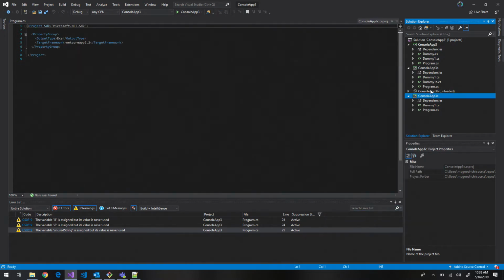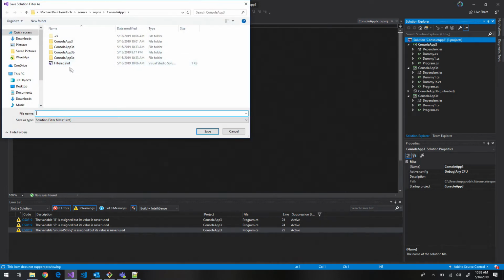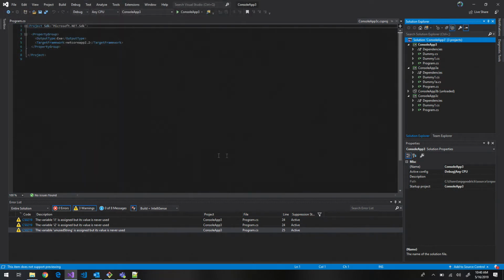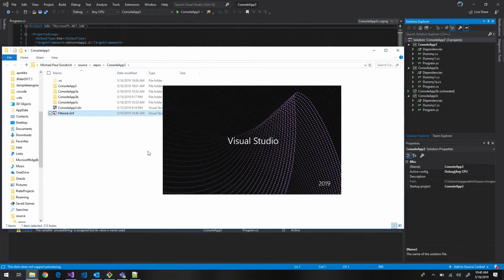So I'll just unload this one right here. And then you come into your solution file, and you can save a solution filter. I did this earlier, so I'm just going to overwrite that one. And when I go to that place on my hard drive, I can open that up, and it'll only open up with the projects I wanted in the first place. So you don't have to open up everything.